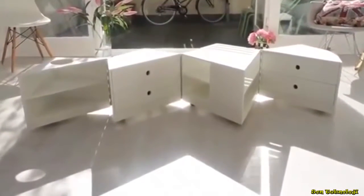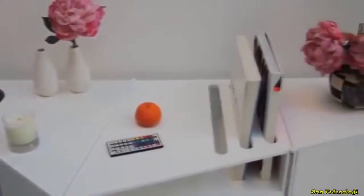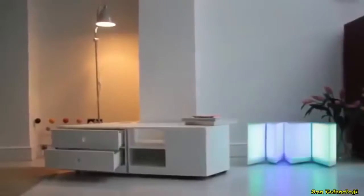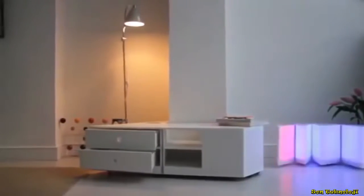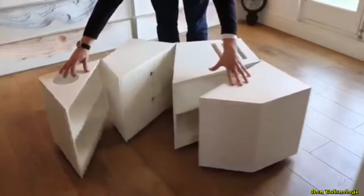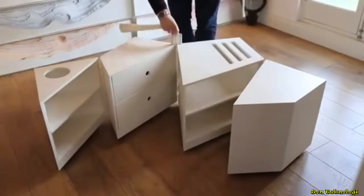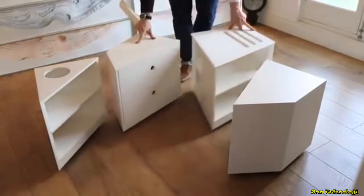D-Table can adapt to your ever-changing lifestyle. For example, it can be a wall unit, or if you're having a party, you can fold it into the corner of a room. A lot of people have awkward corners in their homes, and D-Table can fold around them. For even greater functionality, you can remove the hinges, and the table can be separated into four pieces which can be used as separate individual side tables.